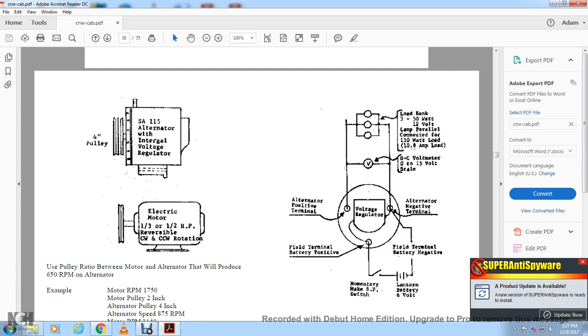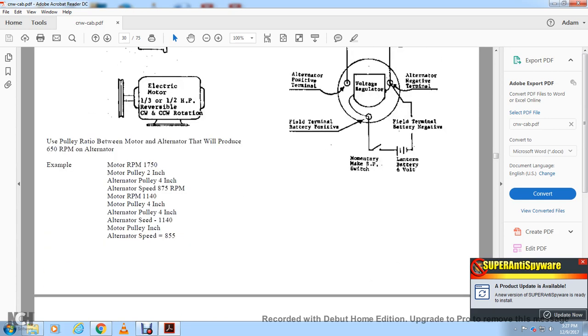The alternator positive terminal runs through a load bank of a 350 watt, 12 volt lamp connected in parallel with a 150 watt lamp, or a 10.8 amp load. A DC voltmeter with a 0 to 15 scale is connected to the alternator positive terminal on two parallel circuits, one from the voltmeter and the other to the load bank, over to the alternator negative terminal.